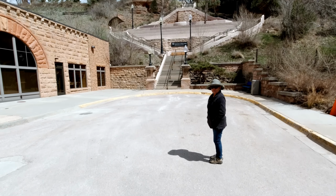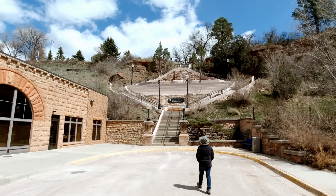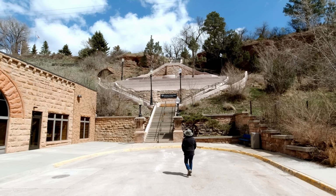Well, we just talked to a lady who said that the Evans Hotel here is now an apartment building. And she says the apartments are really nice. I imagine they are. It's a beautiful building. I don't know where this stairway goes, but it sure is a fancy way to get there. It says Department of Veteran Affairs.